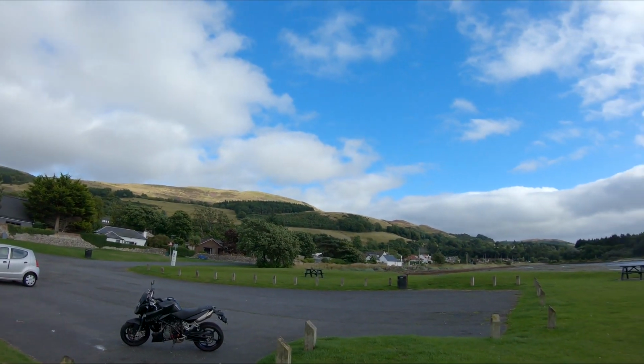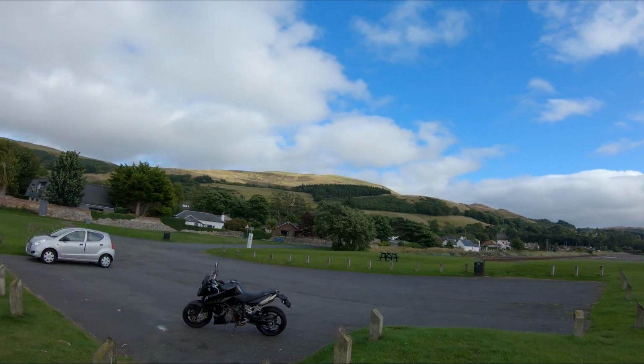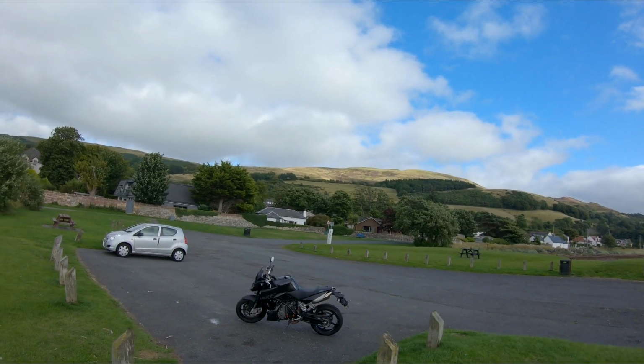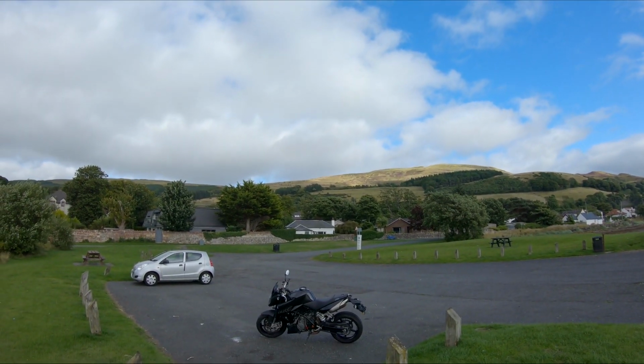So I'm in the Vlogster's car park. I'm doing a first ride. As you can see in front of me, it's a KTM Super Duke 990R.